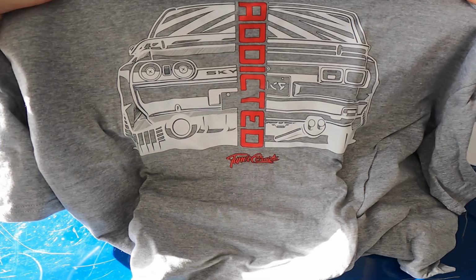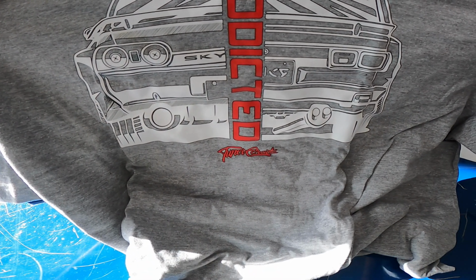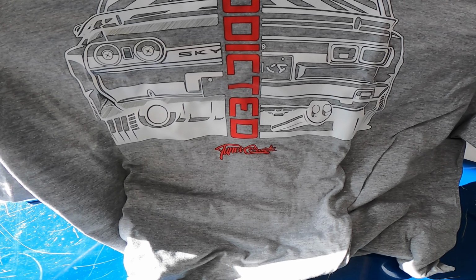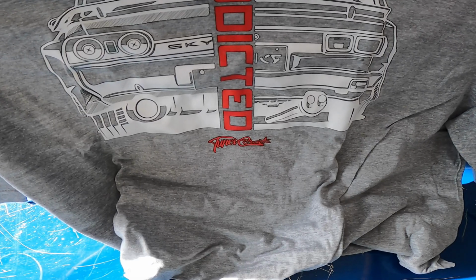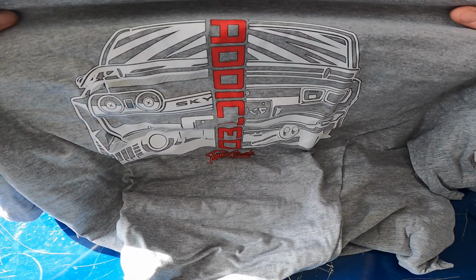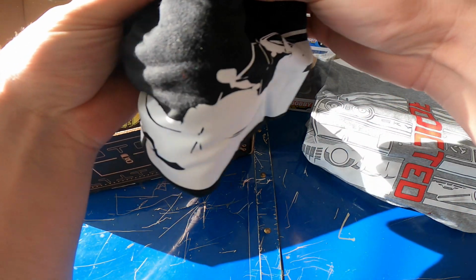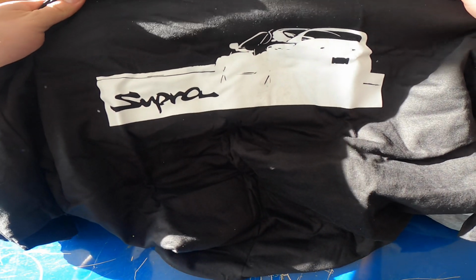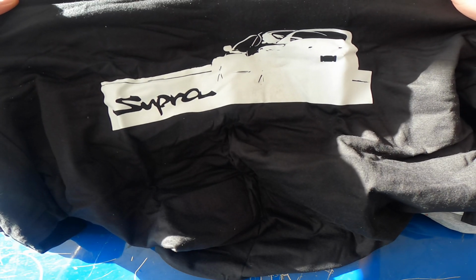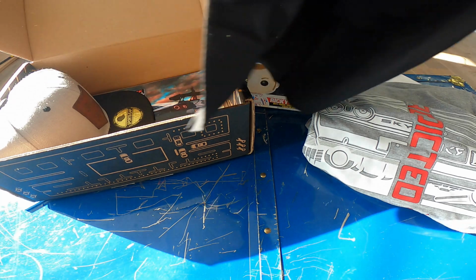Ooh, it's a Skyline. Oh, I see. It's going from an R32 back to the OG Skyline from, I believe, the 70s. Sweet, that's pretty neat. Another shirt. The Supra. Very good. Very nice car. Shirts feel like nice quality.